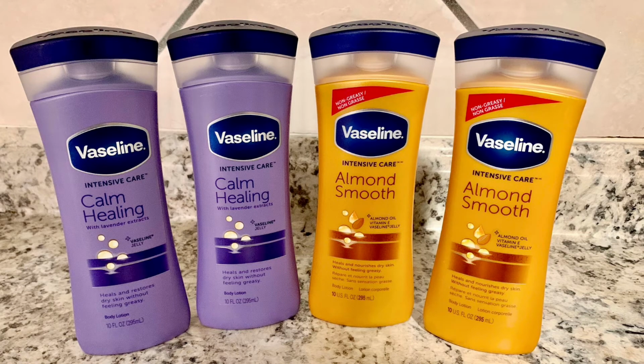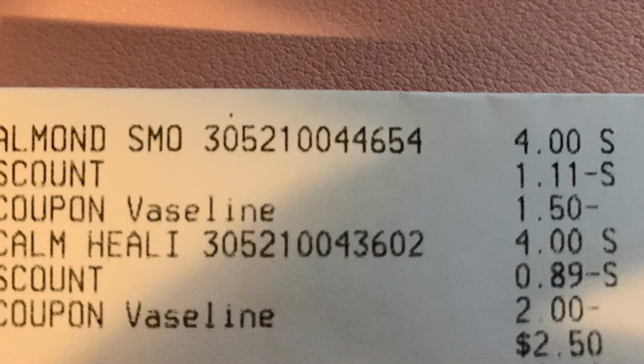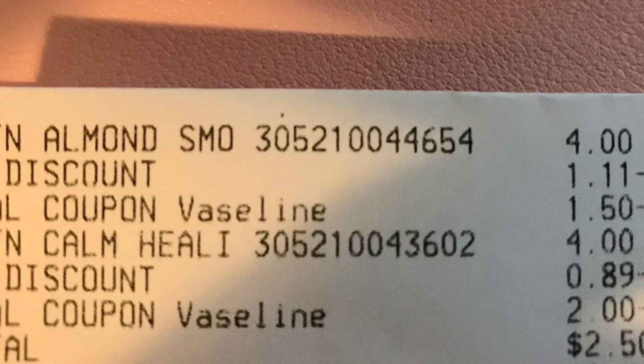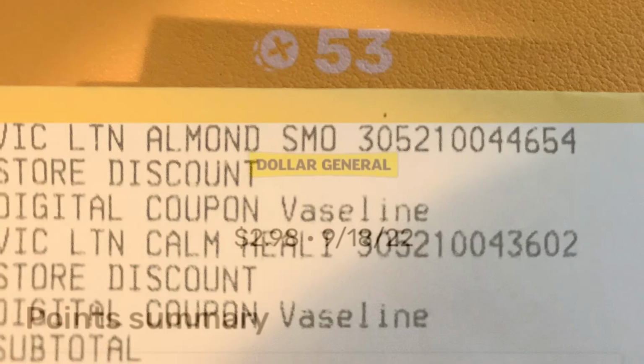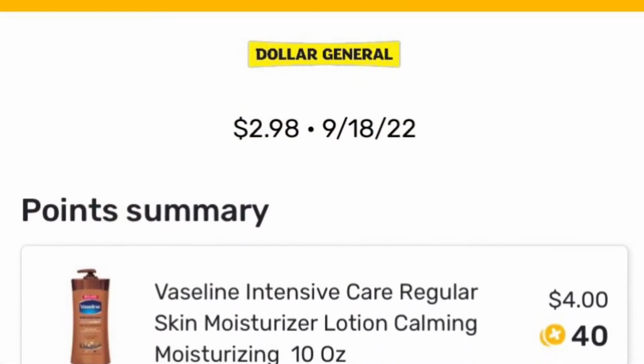I did two transactions. Here is my receipt. You're going to pick up two and pay $2.50. And it gets better.